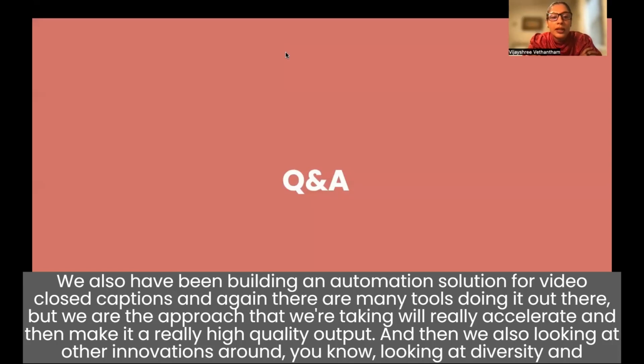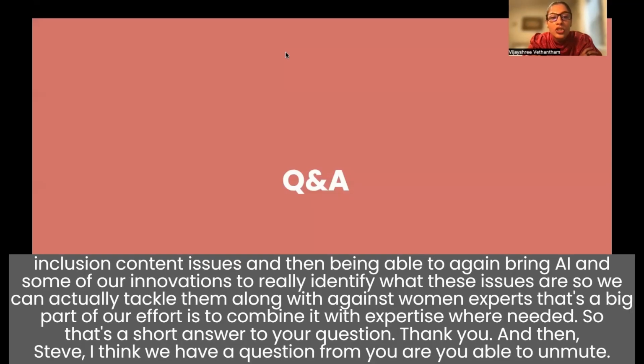And then we're also looking at other innovations around diversity and inclusion, content issues, and being able to, again, bring AI and some of our innovations to really identify what these issues are so we can actually tackle them along with, again, human experts. That's a big part of our effort, to combine it with expertise where needed. So that's a short answer to your question.